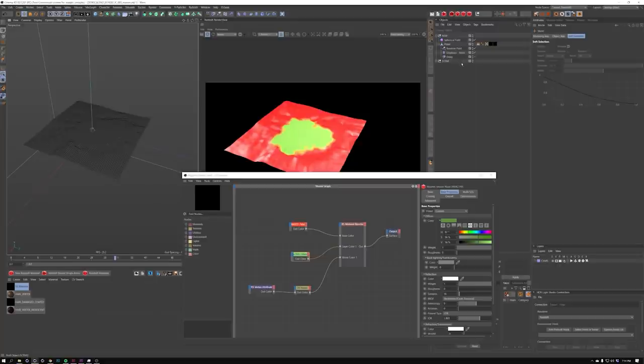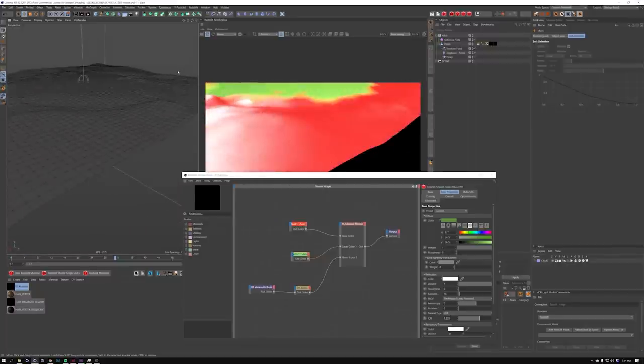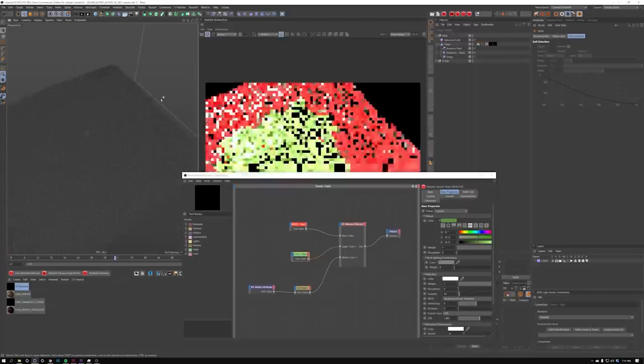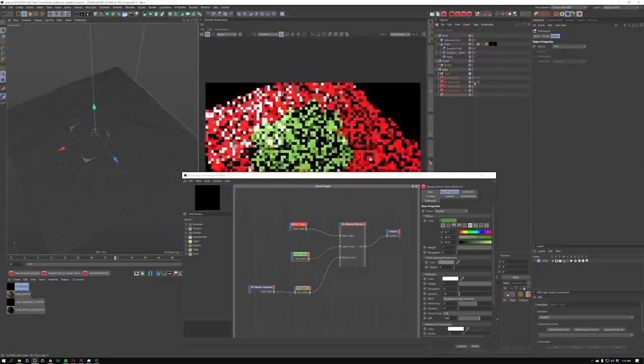So you can use this vertex attribute node in combination with weights or noises to create different variations, not just in the actual transition itself, but you can use it to drive roughness maps. You can use it to drive glossy maps, subsurface maps.